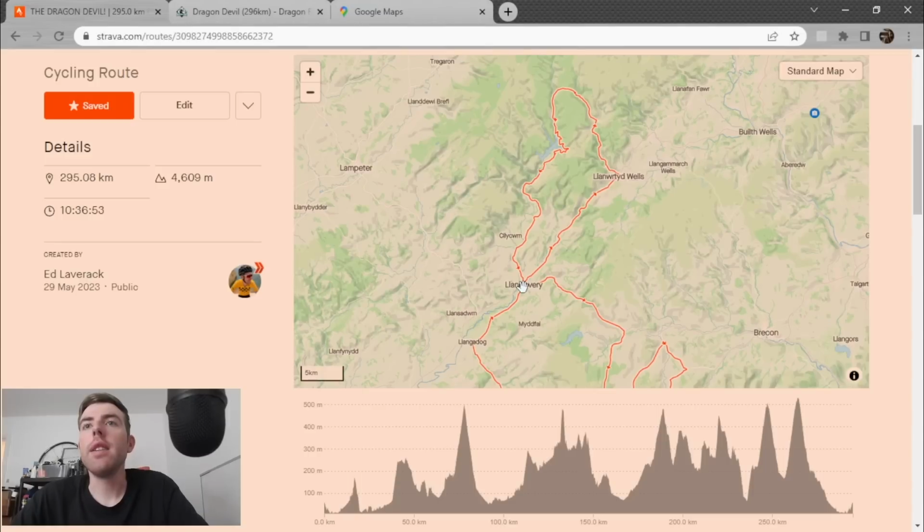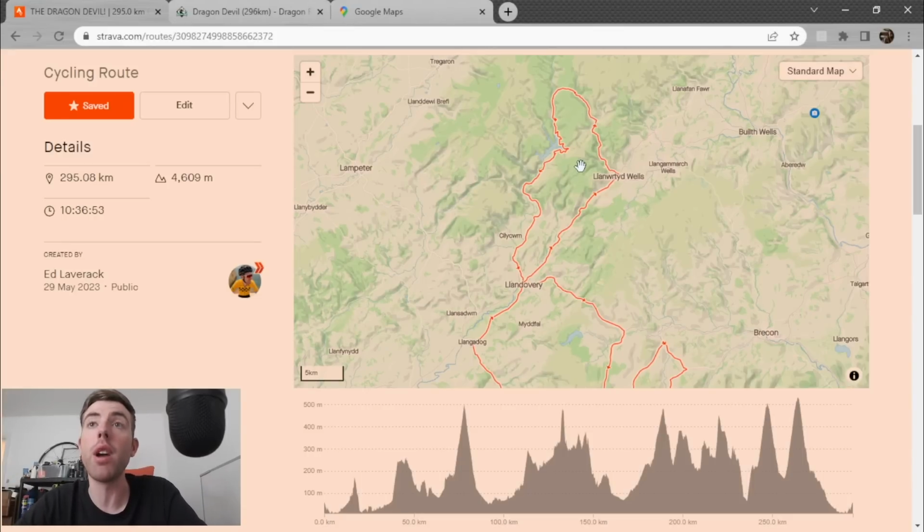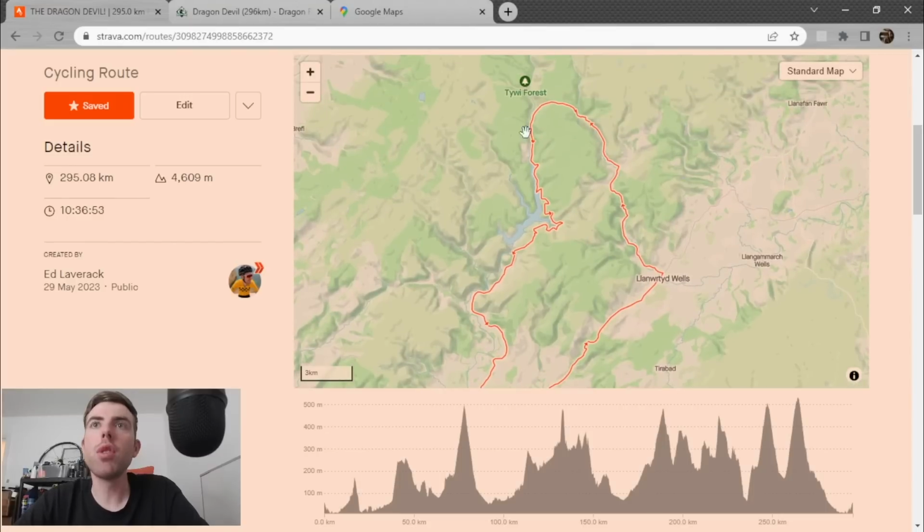And so mentally, it's a nice loop where you can just tick a box. You're like, right, I got to Llandovery. That's phase 1. Phase 2, we're going to tick off this 40-mile loop around Llanwrtyd and Llyn Brianne. It's a really, really nice ride, even on its own. So if the weather's nice, I would like to think that a lot of people mentally would have a refresh going around here, because the views are really nice.